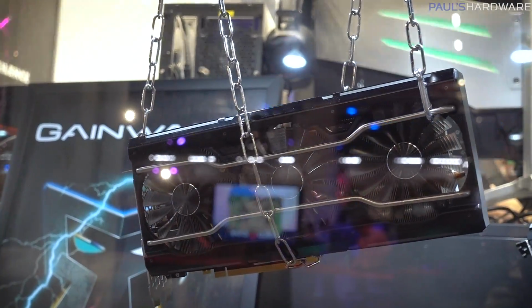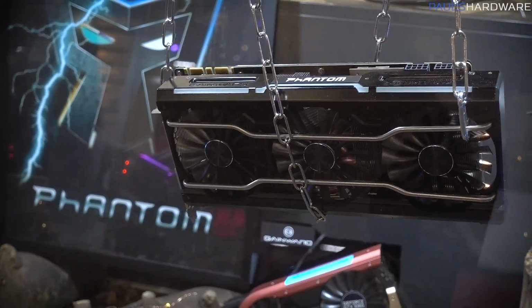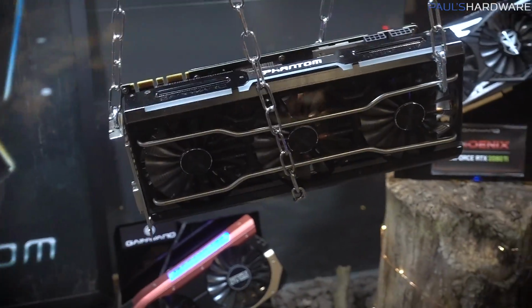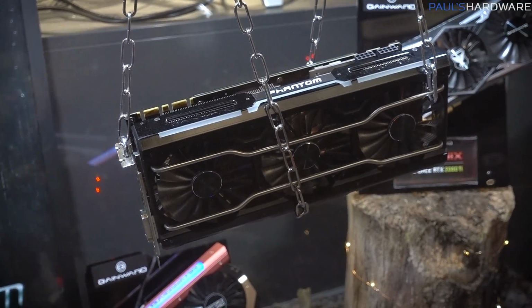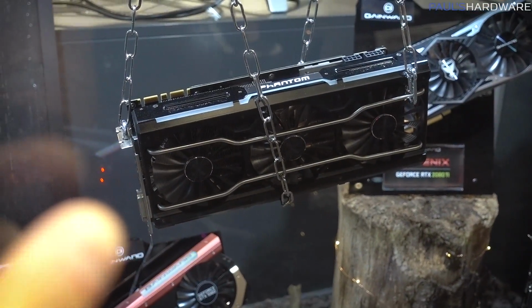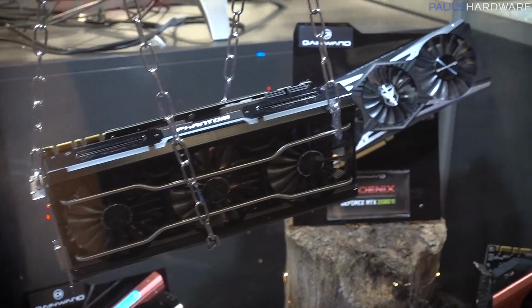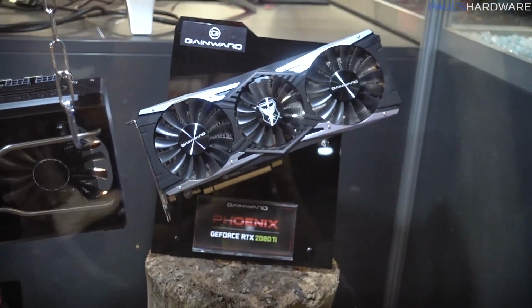I'm over at the Palit and Gainward booth. This is the Gainward Phantom Cooler. These are just dummy boards that they're setting these up with, but they are setting up the coolers for the 20 series, so 2080, 2080 Ti. This is a 2080 Ti Phantom from Gainward, and I'm told all of the 2080 Ti coolers are triple slot.